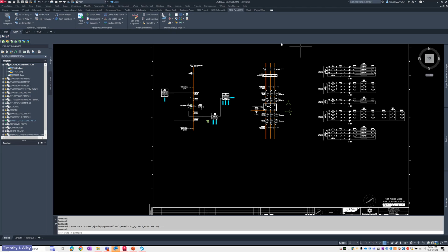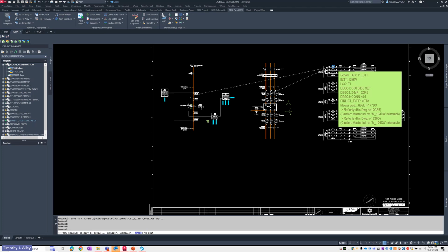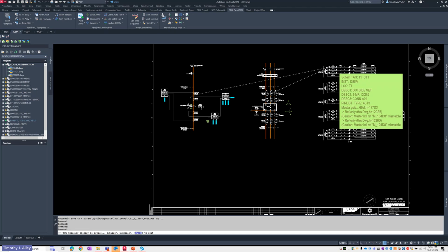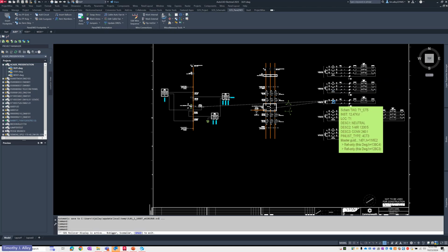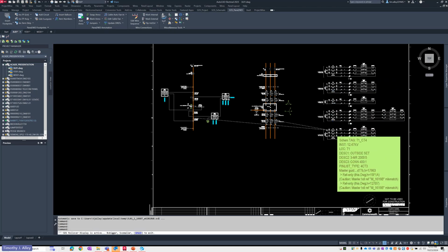So one of the tools I was just going to show you, they have this rollover tool, and by selecting it and then going over top of the CT circuit, it draws what they call chicken tracks, showing you what's related to it. So this is one reason I decided to combine this onto one drawing. If I was on multiple drawings, you wouldn't see these chicken tracks. So you can see what's tied together. So it's very handy to be able to see that.